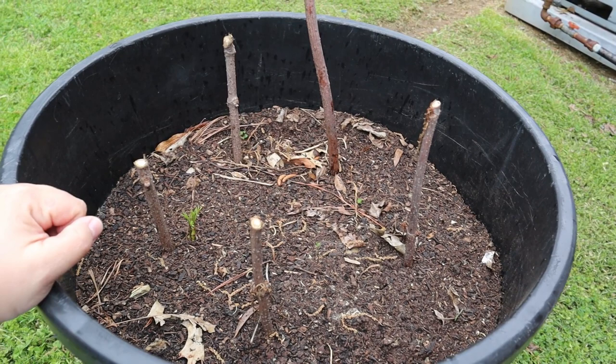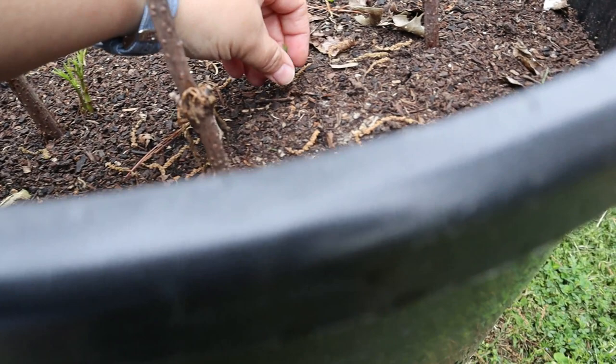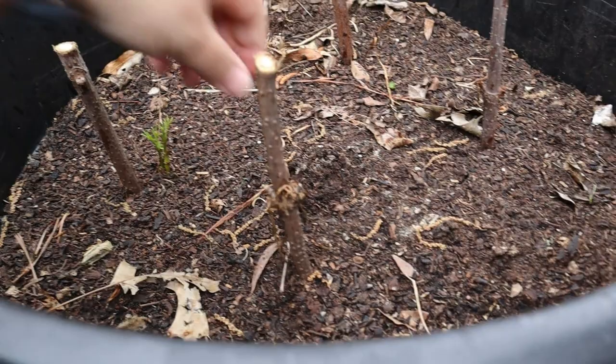Anyways, so they look bad right now, but there is hope, guys. There is hope. Look, this is one of the sprouts. So I've got one growing here. I'm not really sure if that's one or not. I doubt it. I doubt that's actually one. It's probably a seed or something. It don't look like that. I don't know. Anyways, we're going to throw that down.